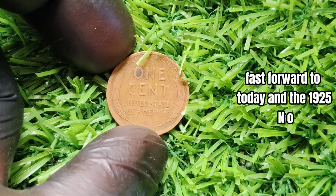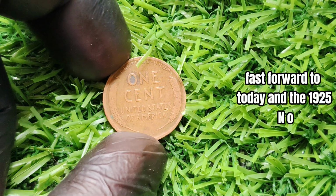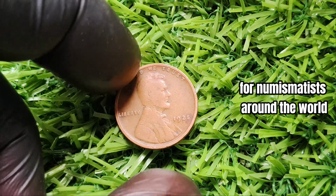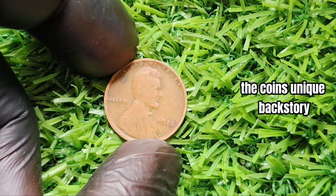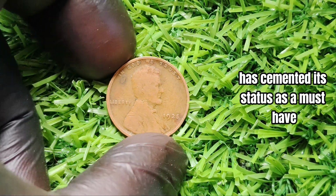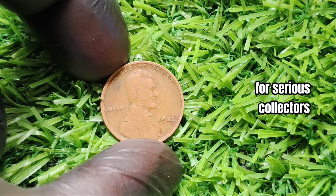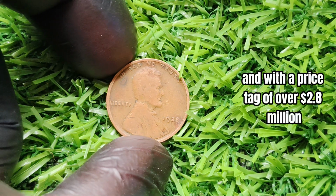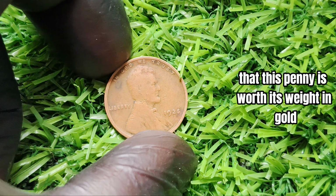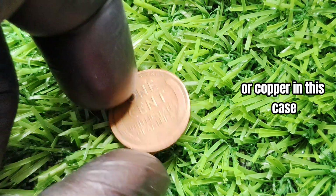Fast forward to today, and the 1925 NO Mint Mark Lincoln penny has become a holy grail for numismatists around the world. The coin's unique backstory, combined with its scarcity, has cemented its status as a must-have for serious collectors. And with a price tag of over $2.8 million, it's safe to say that this penny is worth its weight in gold, or copper in this case.